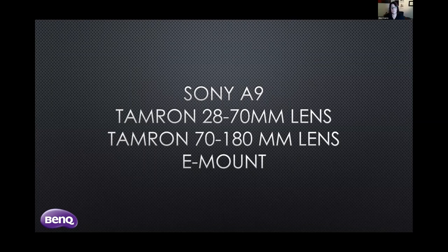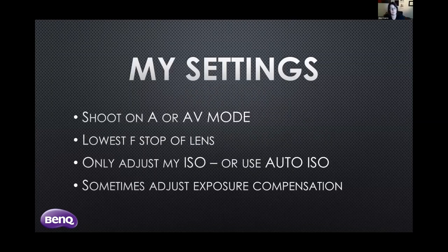So my settings outdoors are very different to in the studio because the environment's different. It's changing all the time. The light is changing. The animals are moving in a broader area. I have less control. So I shoot on A or AV mode, depending on what camera body you're using. And I use the lowest f-stop of that lens generally. Generally, if it's 2.8, I'll shoot at 2.8. And I only adjust my ISO up and down. The camera does my shutter speed automatically.